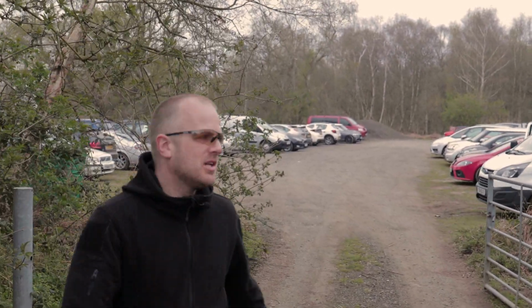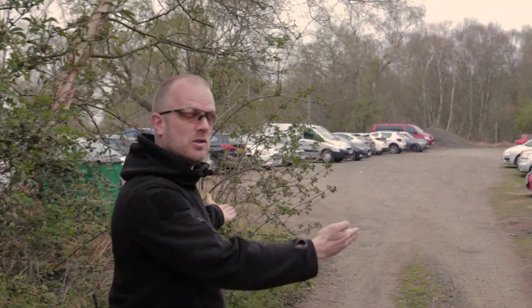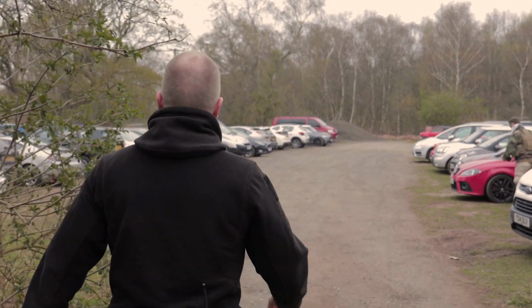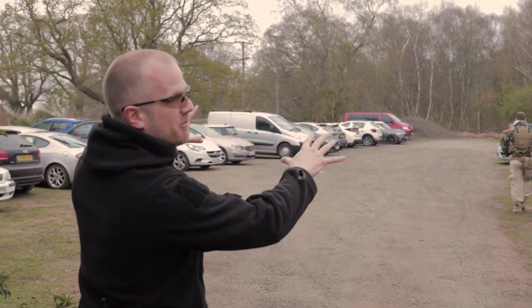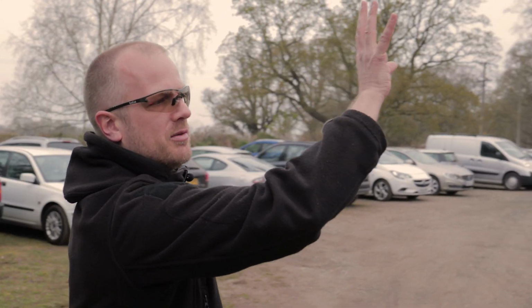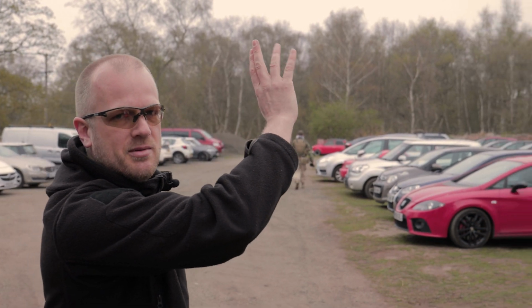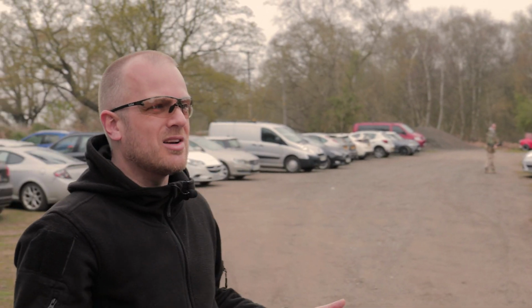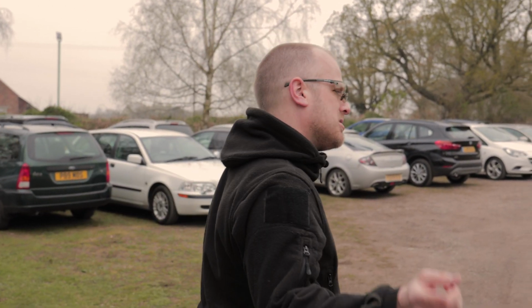First thing you'll notice is this vast and full car park. Plenty of parking facilities here, which is always nice to see. Not only do they have this space here, but over there they've also ploughed and flattened off an overflow car park as well. So even more parking over there, which is good because this place regularly gets over 100 players turn up. So it's good that they've got those facilities. Let's carry on.